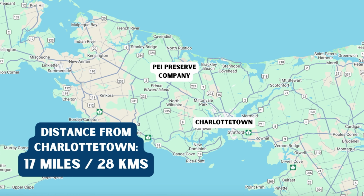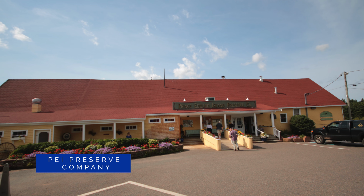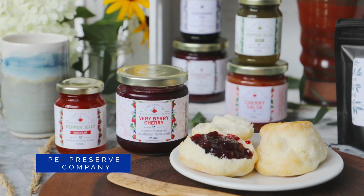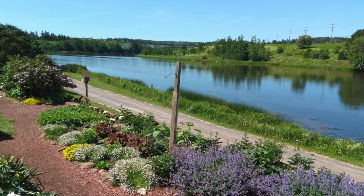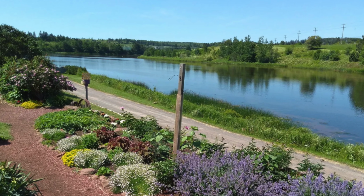The other spot is the Prince Edward Island Preserve Company. This is located in New Glasgow, and it's a charming and beloved destination known for its handcrafted items like jams, jellies, and preserves made from locally sourced fruits. Housed in a beautifully restored rustic building overlooking the Clyde River, the company offers visitors a true taste of PEI's culinary heritage.